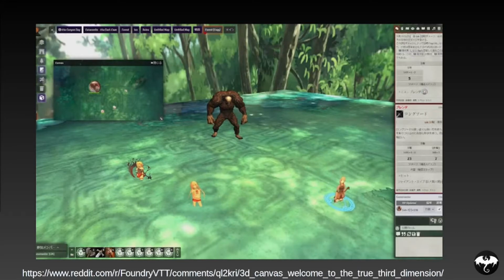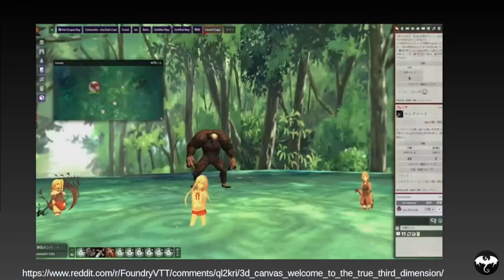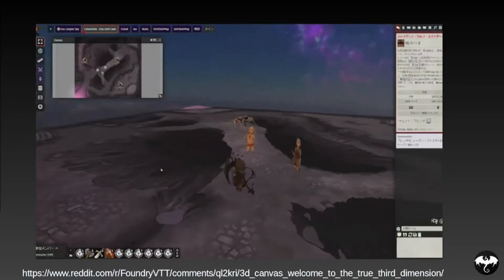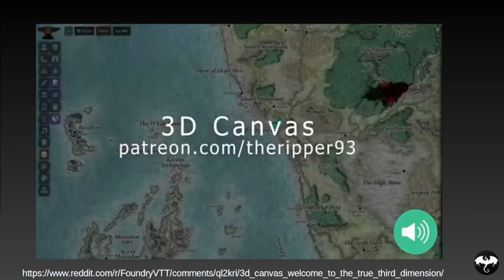He reckons that he's running this on a 7-year-old laptop with integrated CPU, and if that is the case, and this looks quite amazing, so check that one out. But also in his post, he mentioned getting 3D models into his system.